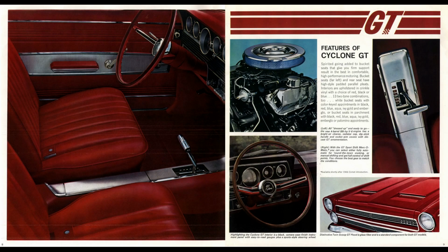The GT version was now outfitted with performance goodies like a Holley carburetor, topped by a chrome open element air cleaner that was part of the dress-up package. A heavy-duty cooling system with a clutch fan and streamlined exhaust manifolds and a dual exhaust were all standard as part of the GT package. This Hypo 390 produced 335 ponies. This engine was only available in the Cyclone GT and the Fairlane GT models for this year.